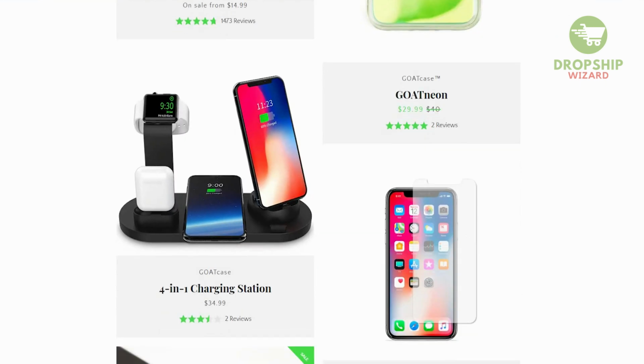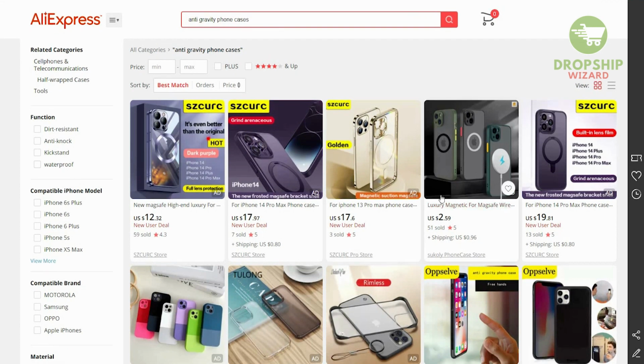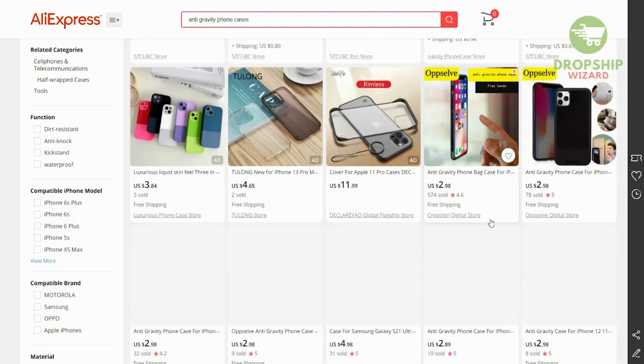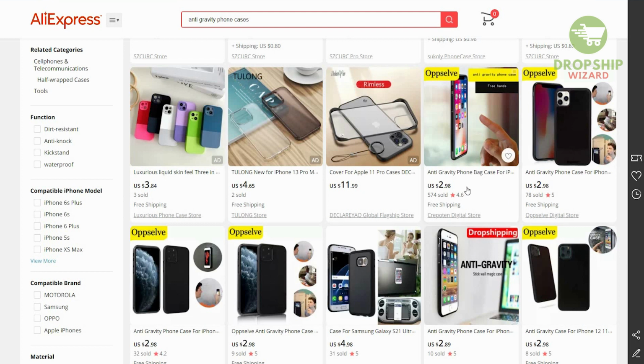So let's head over to AliExpress and search for anti-gravity phone cases. Now you can clearly see that these luxurious magnetic anti-gravity phone cases are for $2.59. Let's scroll down and check out different ones over here. This one is for $2.98 and they've been sold 78. This one is for $2.98 as well, and they've sold 574.